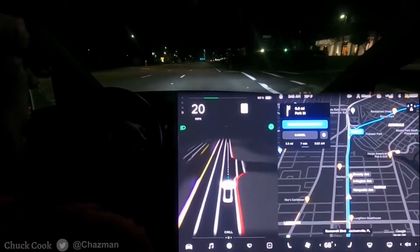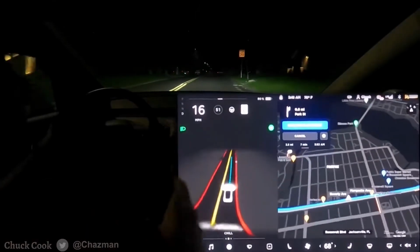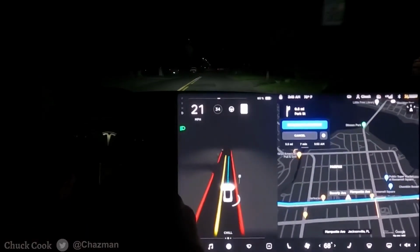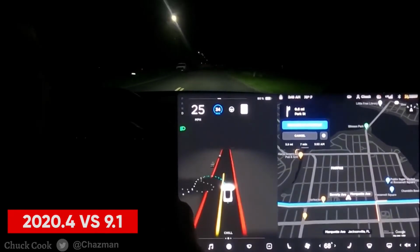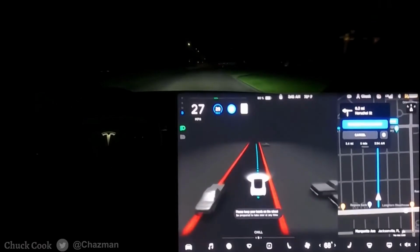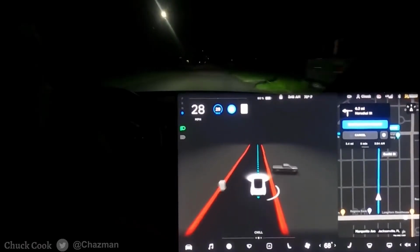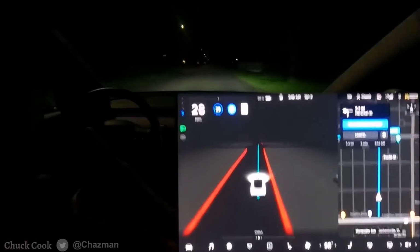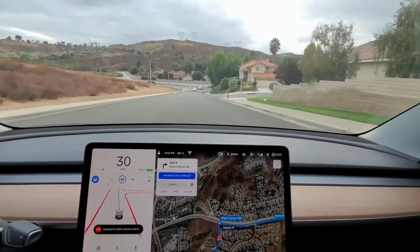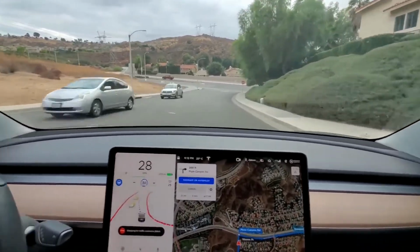A video highlighting these comparisons was recently shared on YouTube, which features footage from tests conducted with FSD Beta 2020.40 and FSD Beta 9.1. A quick look at the footage compiled in the video would show that FSD Beta has become significantly more proficient over the past 9 months. Videos from October 2020 showed a system that is able to handle most driving tasks but is still unsure about some of its behavior on the road.